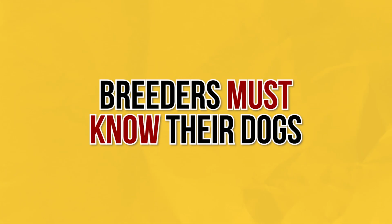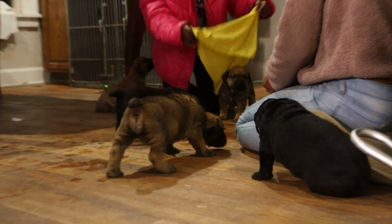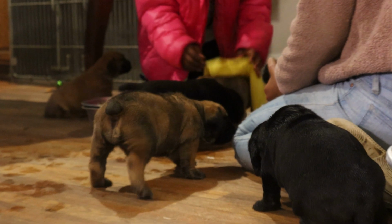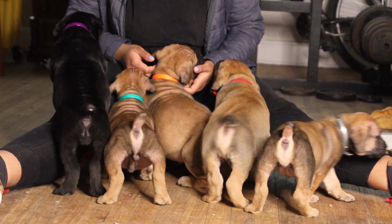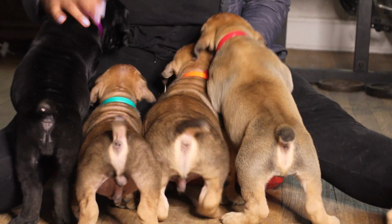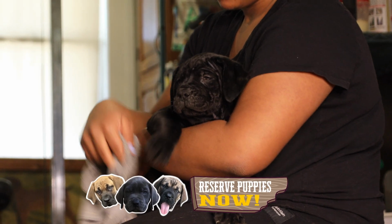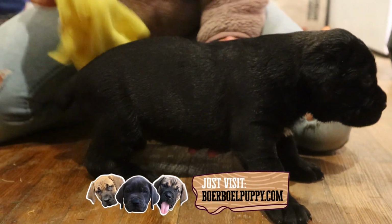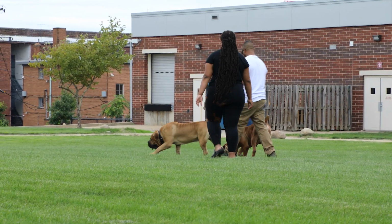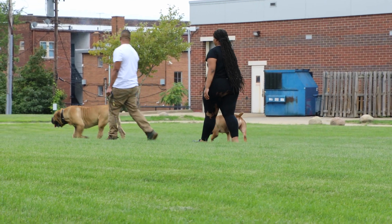Number 2, breeders must know their dogs. Oftentimes in South Africa, the breeders are not directly involved with the daily handling and care of puppies. Not to say that the puppies are not being cared for, but the majority of the handling is done by caretakers. The actual breeder is not hands-on with the dogs. Breeding dogs is a big responsibility, and it's important for breeders to be hands-on in order to ensure the identity, health, well-being and happiness of the dogs they breed.